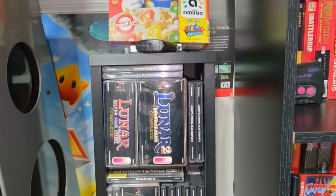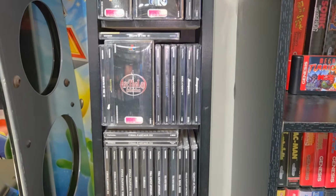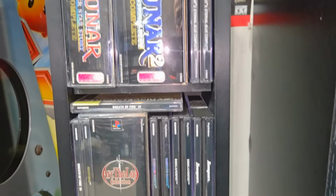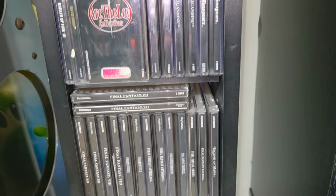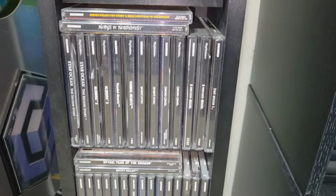My PS1 stuff, the best stuff is here. The Working Designs like Lunars and the Arc the Lad collection that was given to me by Collecting with Corey, which is an awesome thing that he did.